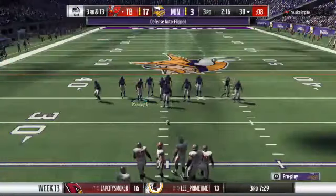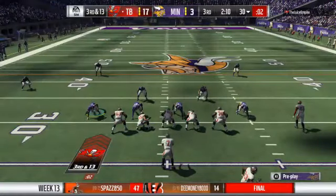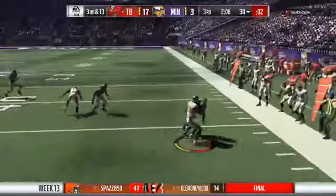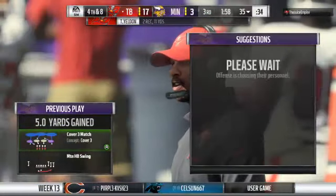The Bucs on third down. They've only converted once in 4 tries. This is going to be 3rd and 13. They're going to look to throw. Out to the flat. That's complete to his running back. And he's able to take this one up to the 35-yard line. 5 yards on the screen, but that'll take us to 4th down.